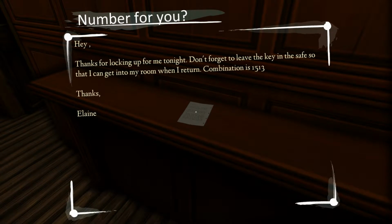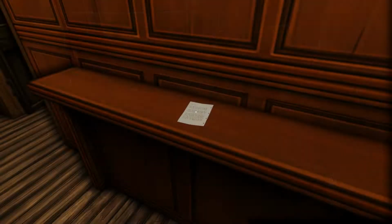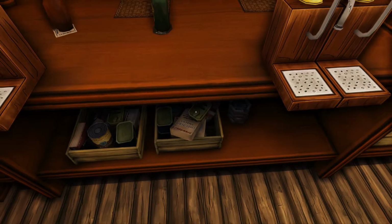Hey, thanks for locking up for me tonight. Don't forget to leave the key in the safe so that you can get into my room when I return. Combination is 1513. Thanks, Elaine.